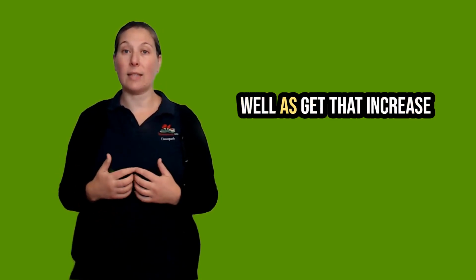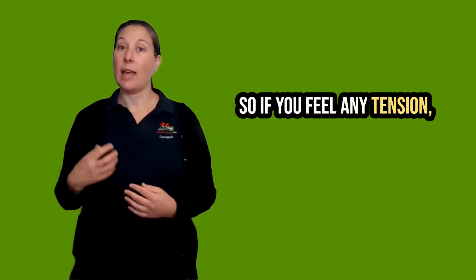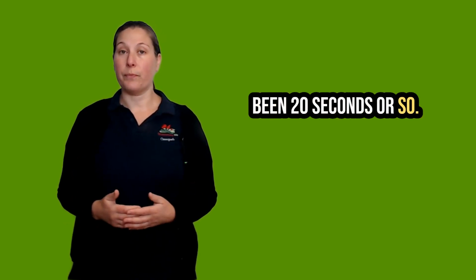But the aim here is to make sure it's comfortable, because we want to relax the nervous system as well as get that increase in movement in the rib cage and the thoracic spine and relaxation of all of those muscles. So if you feel any tension, any aching, any discomfort at all, then just stop, even if that's only been 20 seconds or so.